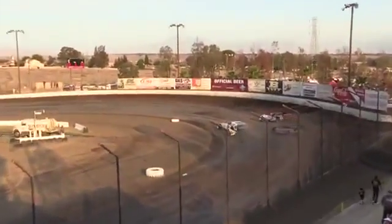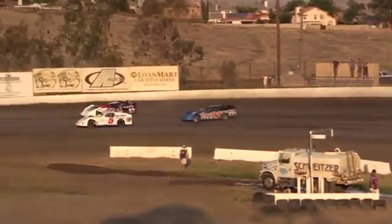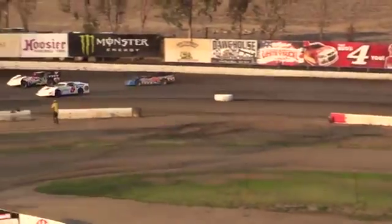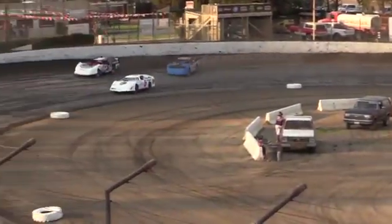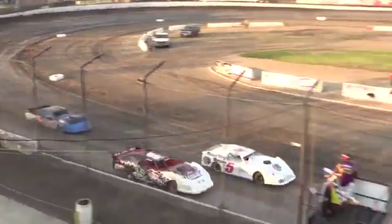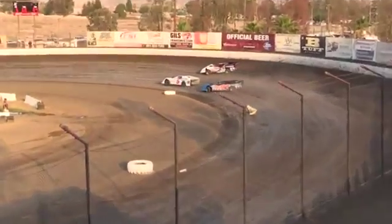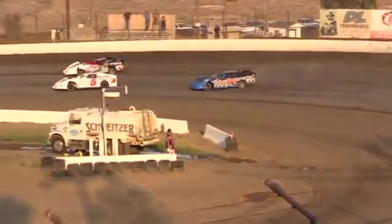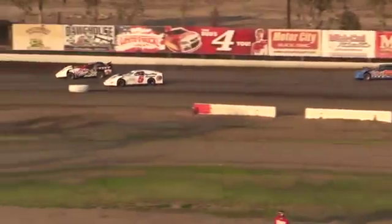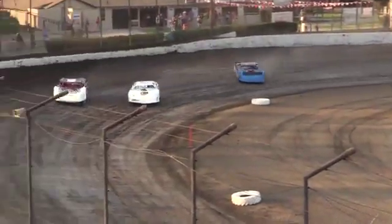Heat race number 1 for the IMCA. See, this is where it gets confusing because you hear so many different names for this division. I've heard IMCA Street Stocks. I've heard IMCA Super Streets. I've heard IMCA Super Stocks. I'm just going to say that they're cars on dirt. The IMCA Street Stock division on track now. That's kind of the latest one that I've heard.